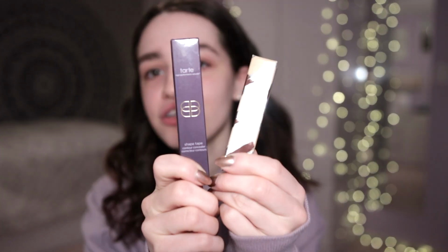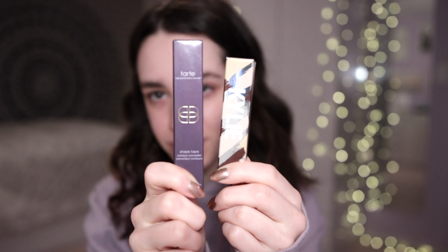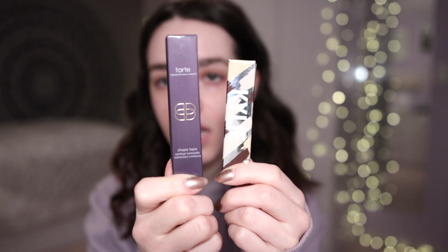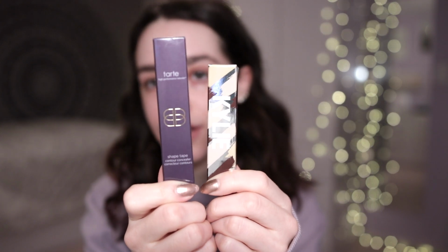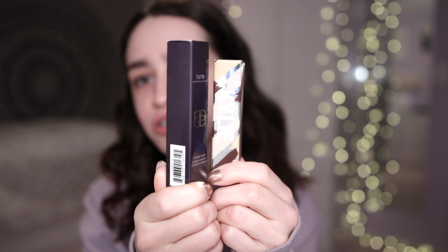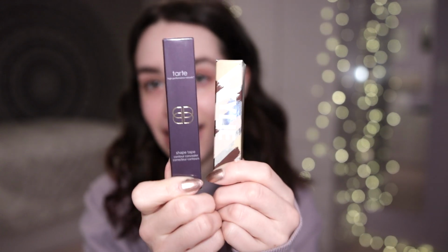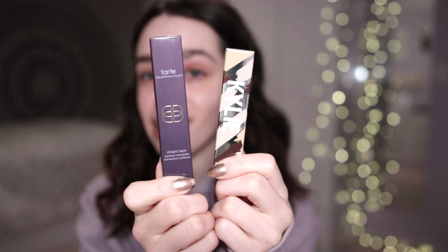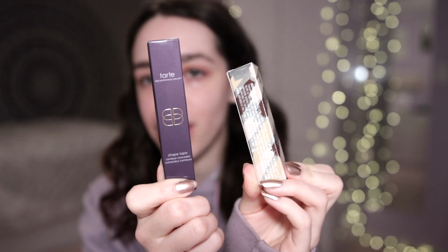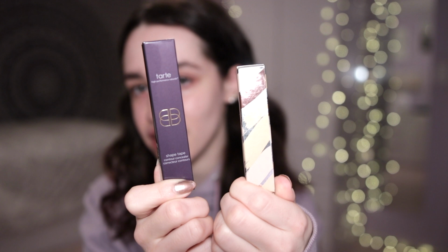So first things first, everyone judges a book by its cover, so we gotta start on the outside with the packaging. So over here, we've got the Tarte Shape Tape Contour Concealer in this dark purple solid packaging. It's nice. I mean, the gold lettering with the purple is very regal and royal, but for the most part, kind of boring. It doesn't make me excited. Over here, though, we got the KYLIE Skin Concealer in this silver high shine packaging with the swatches of the dark and light shades on it.